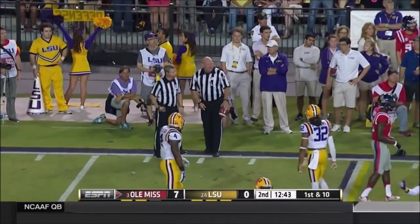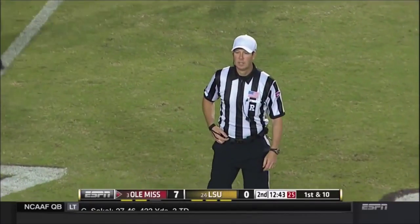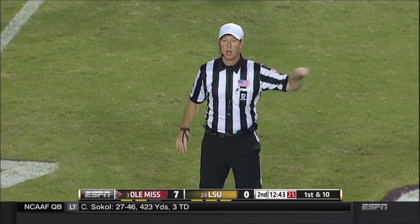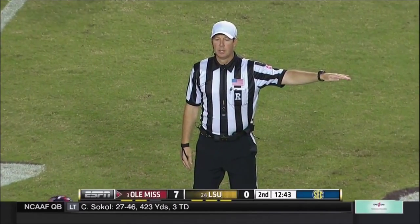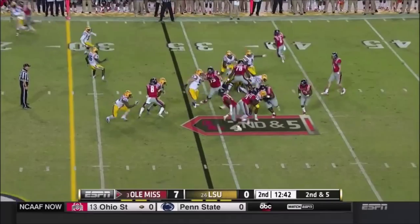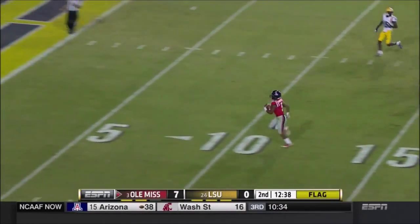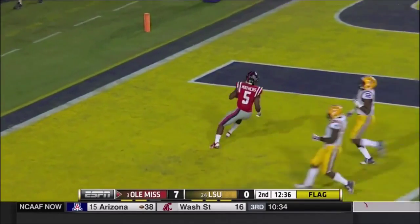Well, now they'll talk about it. They'll spot the... Illegal touching on the offense. It'll be 2nd down at the... Handoff, running left, and plenty of room. Jalen Walton gets the corner and waltzes untouched to the end zone.